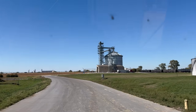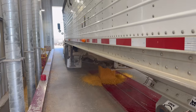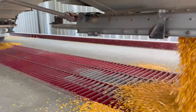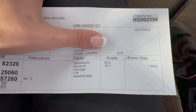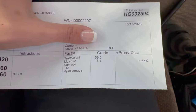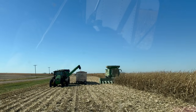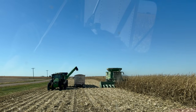We are going to that Big Chief bin over there. And Grant and I are responsible for 35,000 of the bushels that are going to be stored there. Got my scale ticket. Look, there's me, moisture 16.1. Not bad. Getting this side of the field opened up. So far, it's been a pretty good day.